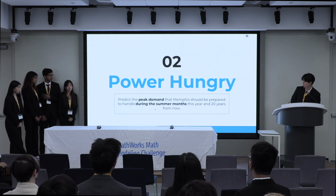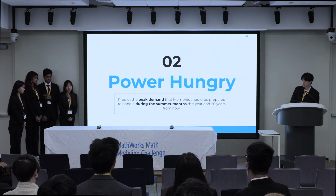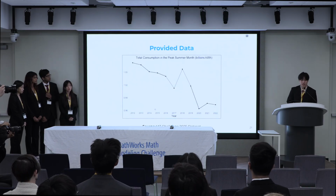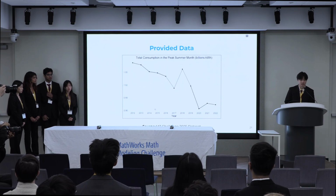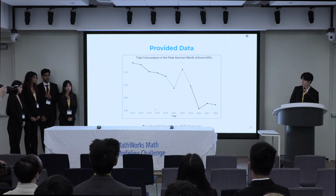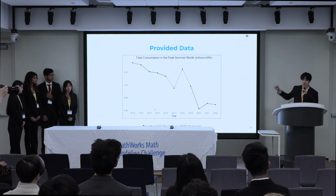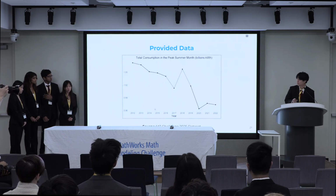Q2 asked us to predict the peak demand that Memphis should be prepared to handle during the summer months this year and 20 years from now. In the provided dataset, we were given the Shelby County's annual electricity consumption in kilowatt hours. However, if we simply conducted a univariate time series analysis, this graph will quickly extrapolate to 0. And also, is this even the metric that we want?